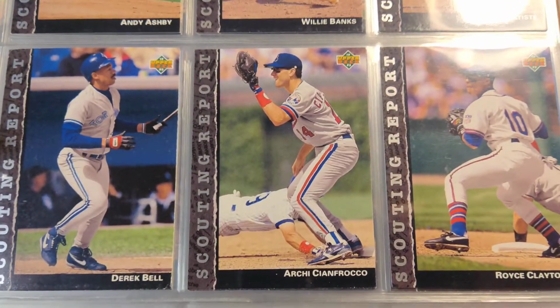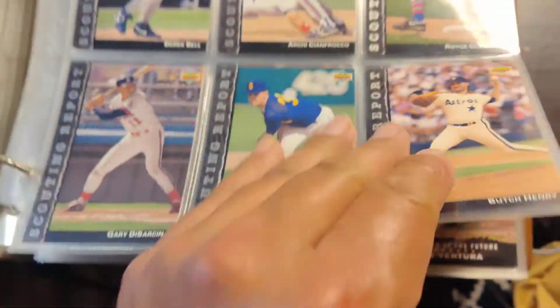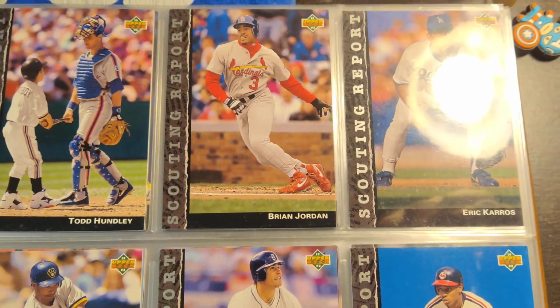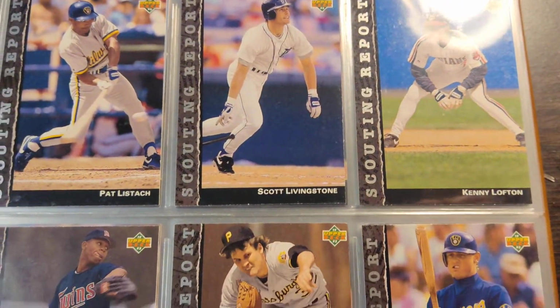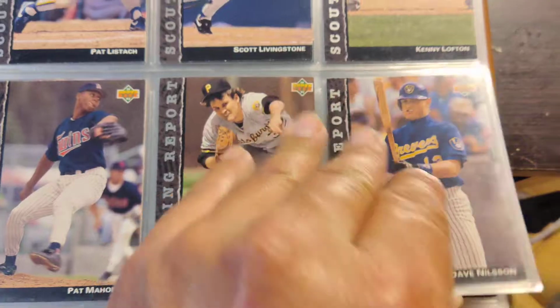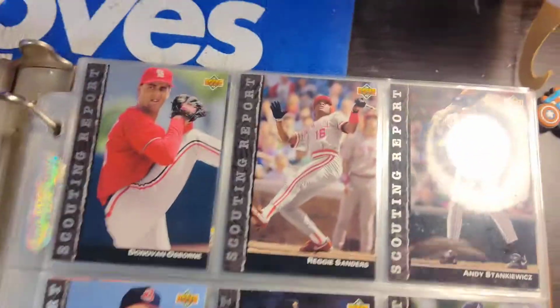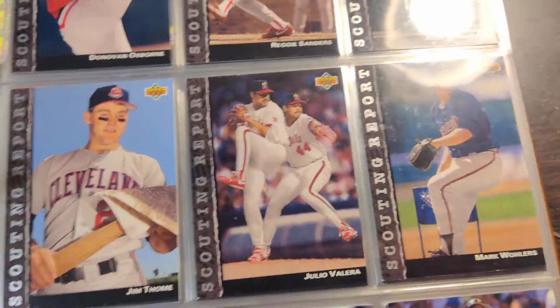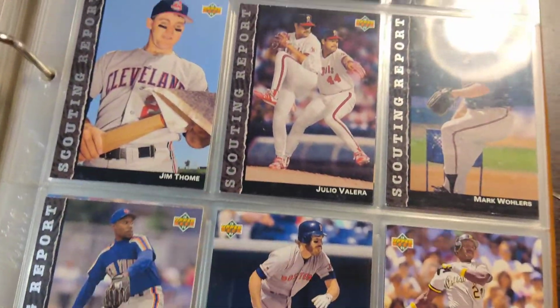So look at that. Derek Bell. Yeah. I want to take a drink, guys. So these are scouting reports. Eric Karros right there. So, like I said, some of these were in the boom days of the 90s. So there's a lot of rookie sets. And that's why, right now, I know how everybody... That's a sweet Jim Thome, though.